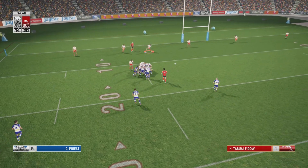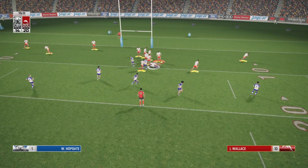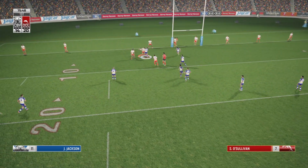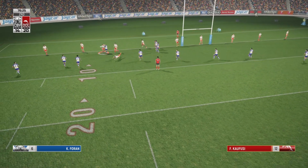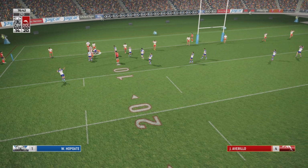Yeah, but that was a great tough one. Foran with a little bullet pass. Incredible try saver. In need of points and here's their chance. Jackson driving forwards. That is strong. And he runs into some effective defense. Not far behind, they can't afford to squander this chance. Foran!